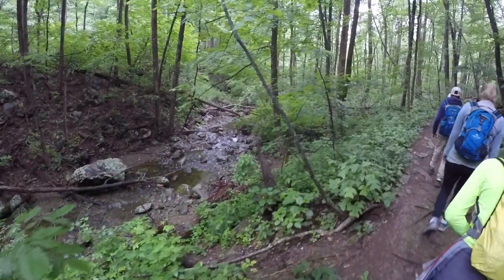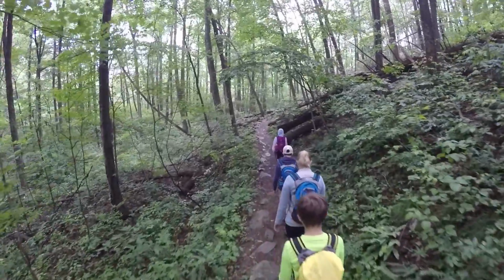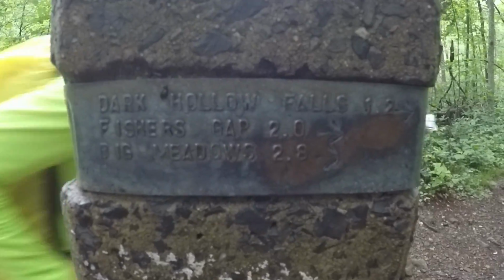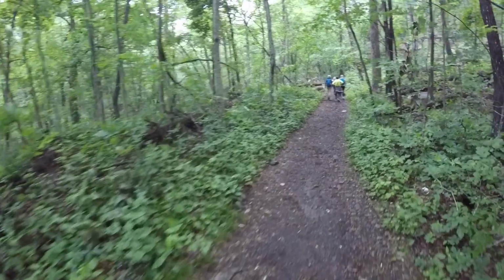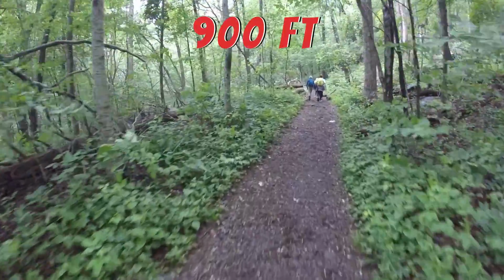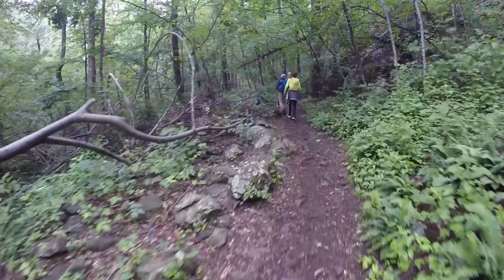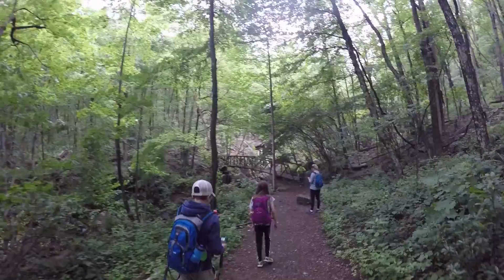We mentioned earlier that there was an alternate way to get to Dark Hollow Falls that you should consider. So, how long is the Rose River Falls hike? We've been hiking the Rose River Falls Trail on this hike. It is a loop trail about 4 miles long and takes 4.5 to 5 hours to hike. The elevation gain is about 900 feet and is one of our favorite hikes in Shenandoah. The Rose River Falls loop descends off Skyline Drive into the woods for an escape like no other.